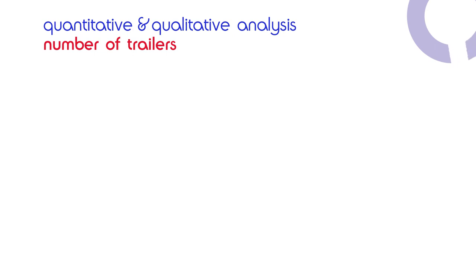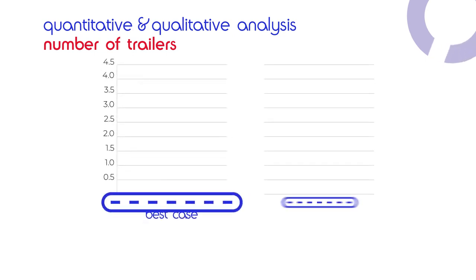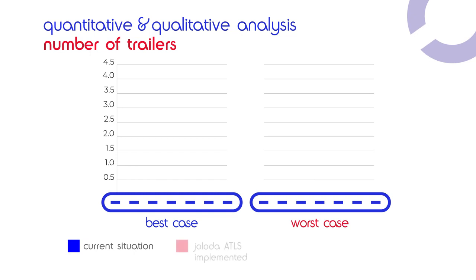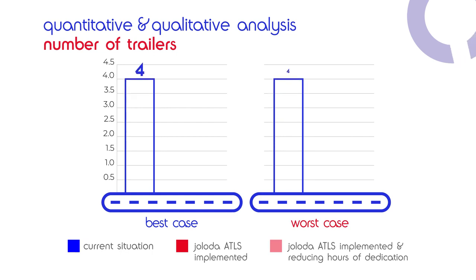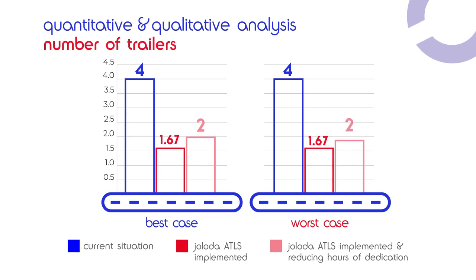This graph shows us the number of trailers we need to perform the service, after having installed the ATL system, compared to the current situation. The result is we will go from needing 4 trailers to needing only 1.67. It also shows us the number of trailers needed to perform the services with the reduced hours.